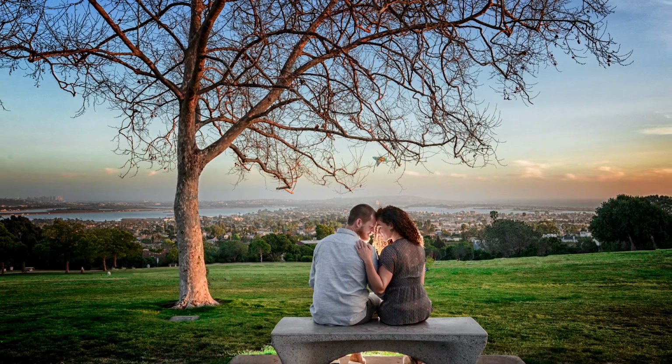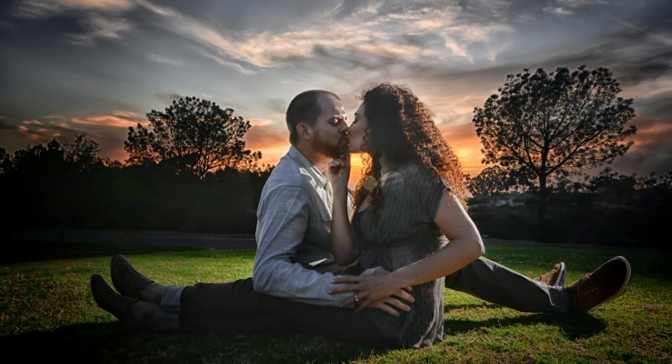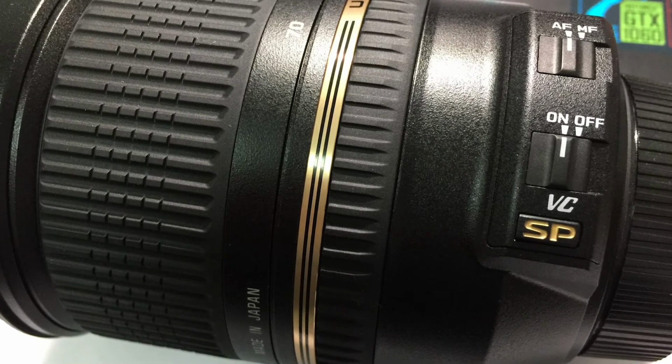I used to have the older Tamron 24-70 and the 70-200, but the focus wasn't as fast and accurate, and I didn't like that gold ring around the lens. Also, the build quality just felt cheap since it was made out of plastic, but the G2 versions are made out of metal, or at least it feels like metal, and they look super nice and feel so good in your hands.